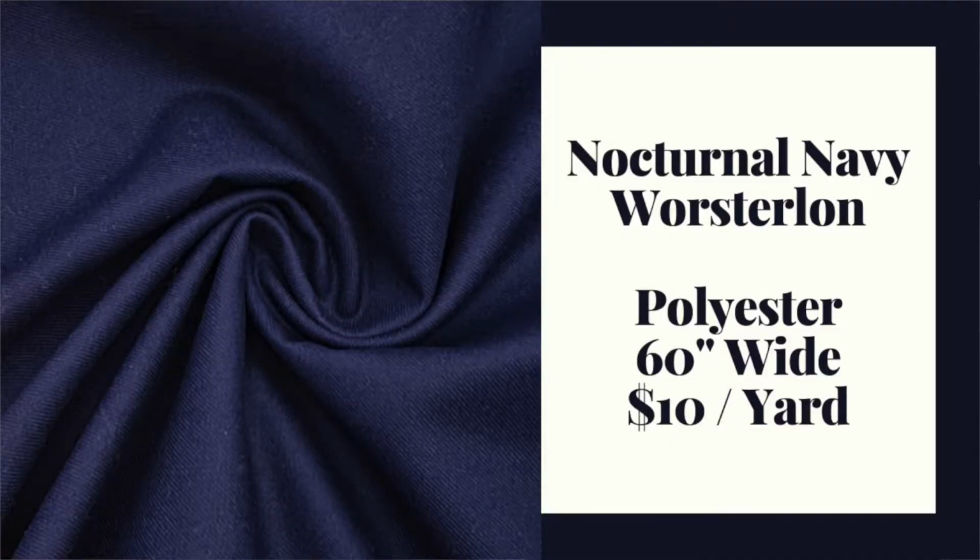A lot of good basics potential in this collection. It's very school uniform inspired. This is called Nocturnal Navy. Again, just a lot of basics and solids this week.